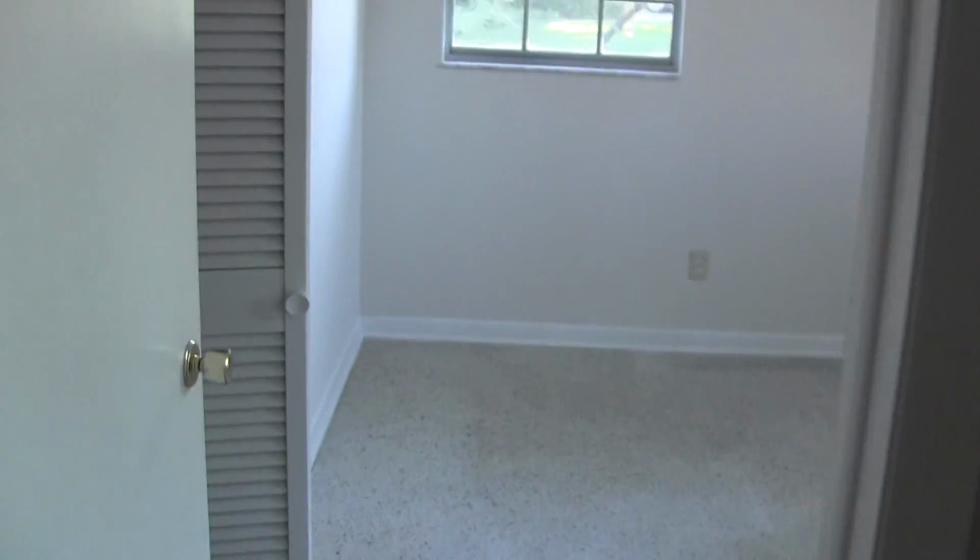And the same thing, now you go directly across the hall, and here's the next bedroom. Good size, windows here, windows here. And I hope this isn't sold by the time I get back to my office. Terrazzo floors.